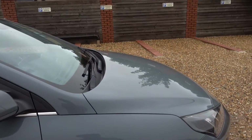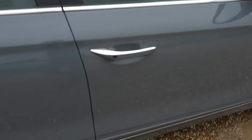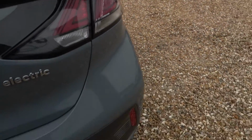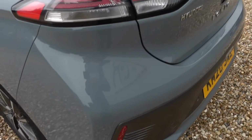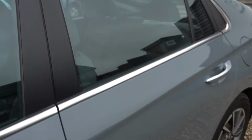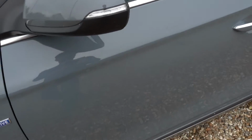I'll just go around the exterior now and point out any little noteworthy marks there are. There's a little chip on the door on the passenger side. That, I think, is about it. That's all I noticed when I was drying this car off. Boot sill looking nice. There's just a little chip mark there on the passenger side door, it's all touched in.